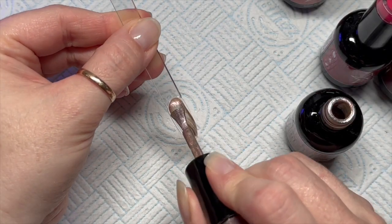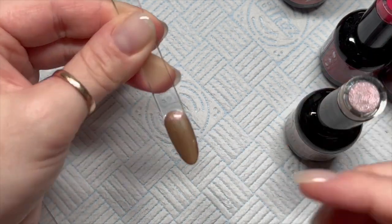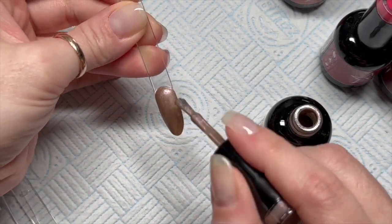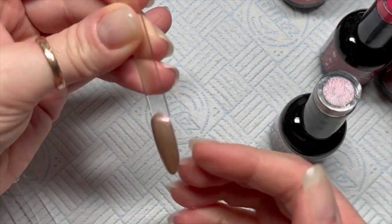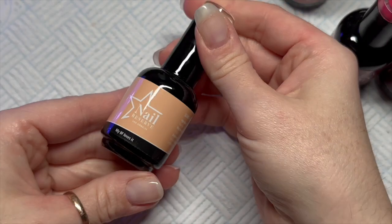This one is called Moonlit Glow. Oh, I love this one. We're going to use this one in today's video, and it's absolutely blooming gorgeous. That was just 1 coat. We're going to apply the 2nd coat. Look at that. Oh, it's got a kind of shimmer to it. It's really, really pretty. I like it a lot.